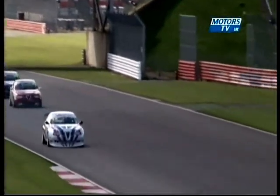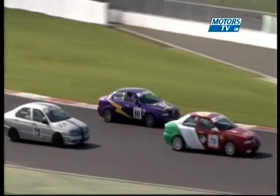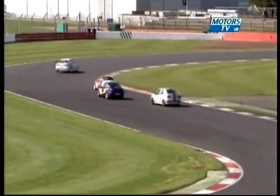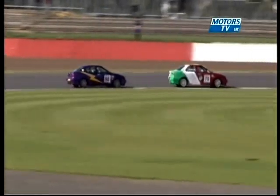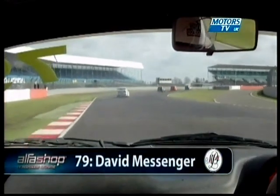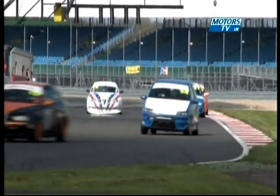And here's the race leader, Anthony George, running in Class A1, the modified class, of course, the A classes. A1 for the 2 litre and above, and Anthony running in the 156 turbo. So the battle we're looking at, David Messenger, Matt Flynn, and also Andy Inman. Andy in the purple 156, and on board with David Messenger. He's in the red, white and green Italian livery when we see the cars coming through.